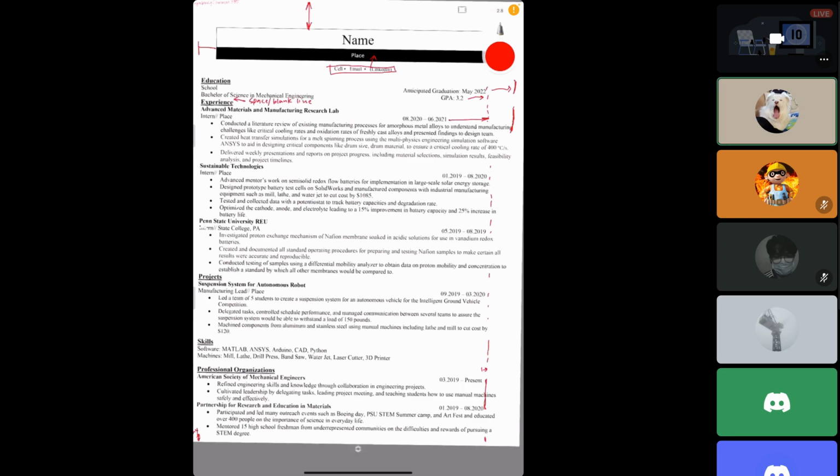They have what they did and the result, what they did afterwards: they presented their results. They don't say what they actually found, but I don't know if that's proprietary. Sometimes they have to be a little ambiguous about it. So the second bullet point says created heat transfer simulations.